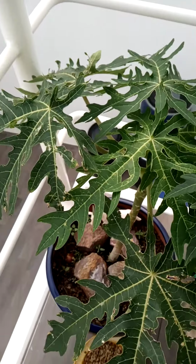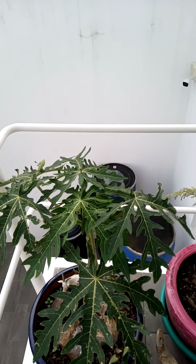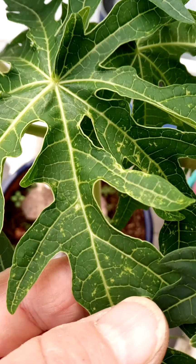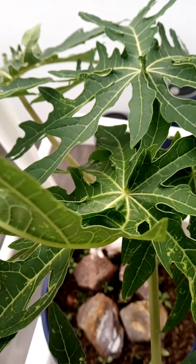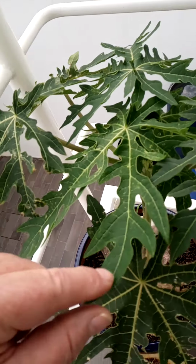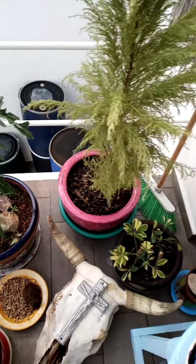But there's my papaya plant. So when it gets bigger, hopefully I have papaya. But if you notice, it's got some weird stuff on the leaves, which tells me that there's probably something behind those leaves somewhere. Some little tiny bugs. I might have to spray some soap or something.